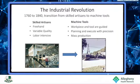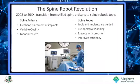So if we look at the Industrial Revolution, that's when humans transitioned from skilled artisans to machine technology. As a skilled artisan, you were doing things freehand. The quality was variable. It was very labor intensive. But we got to the machine tools where the workpiece and the tool are guided. And you were able to plan and execute when the workpiece and the tool were linked together. And it also led to mass production, more efficiency.